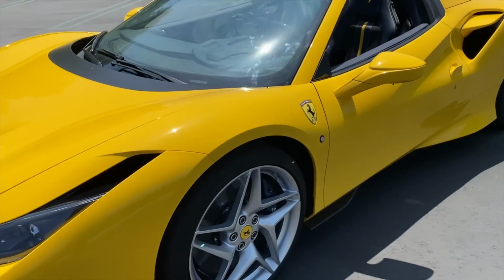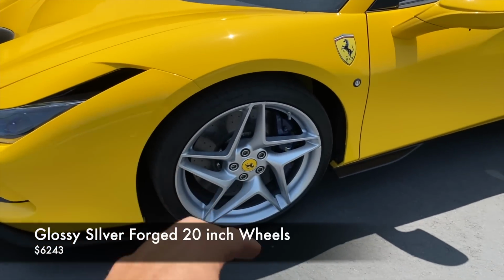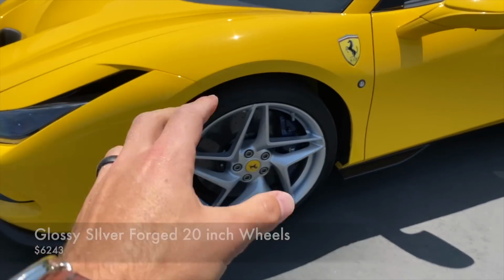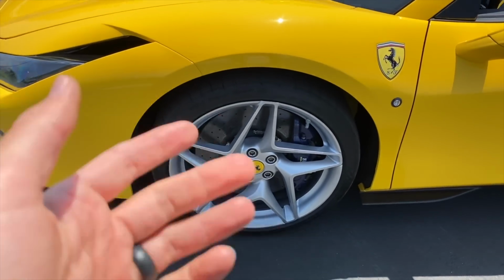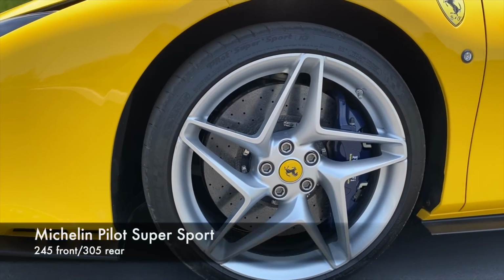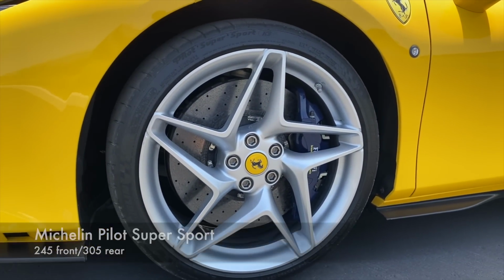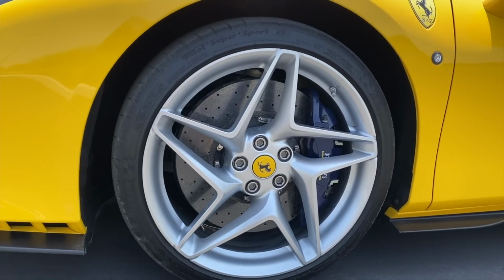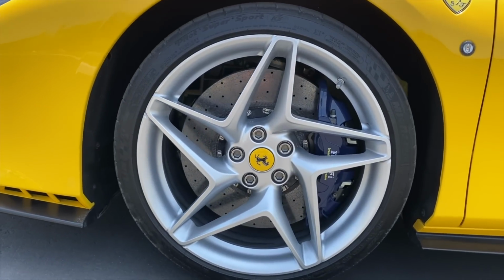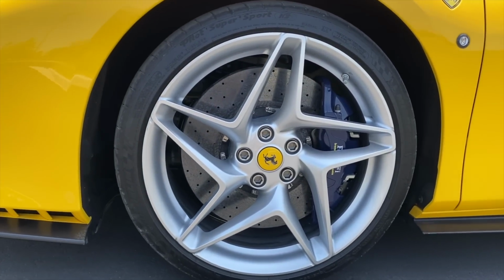Come to the side, and this particular model is equipped with glossy silver forged 20-inch wheels. 20-inch wheels are standard on this car, but they don't always have this design and this finish. I think it looks fantastic. They are wrapped in Michelin Pilot Supersport tires, which is kind of surprising to me. Typically they equip these with Pirellis, an Italian company representing an Italian company, Michelin being a French company. I don't know, maybe they're crossing borders, shaking hands here.